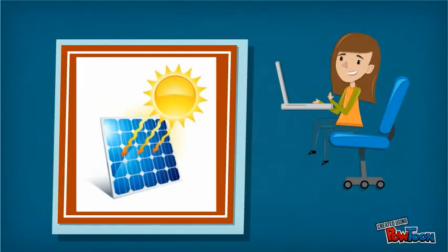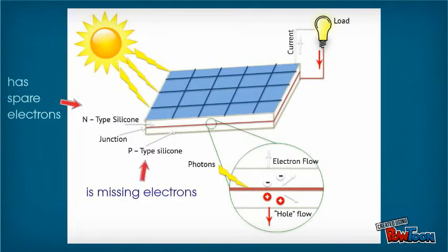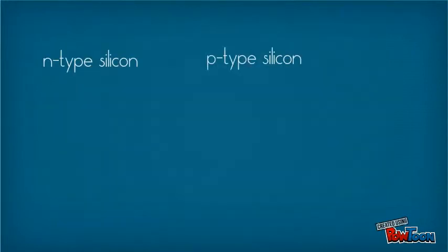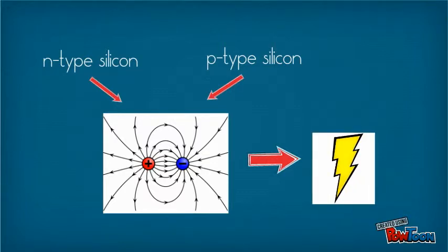Sunlight is composed of particles called photons. As these hit the silicon atoms of the solar cells, they transfer their energy to loose electrons. Then, they need to herd these stray electrons into an electric current. By putting small quantities of other elements into the silicon structure, 2 different types of silicon are created. The N-type, which has spare electrons, and the P-type, which is missing electrons, leaving holes in their place. When the N-type and the P-type silicons are placed side by side inside a solar cell, they create an electric field across the cell. This field drives them along to provide electric current.